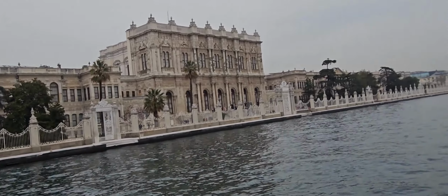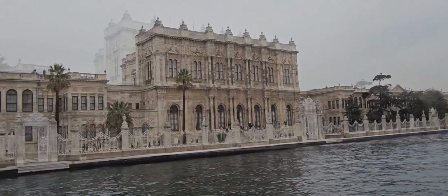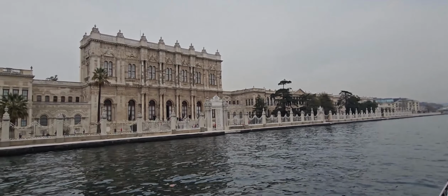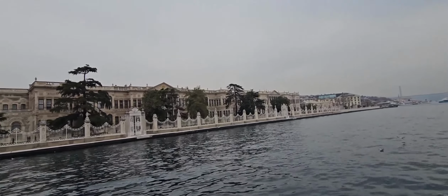So let's start with this palace here on the left. This is Dolmabahce Palace, the palace of the Ottoman Empire. In this city, Istanbul, with the old name Constantinopolis, it was Topkapı Palace and Hagia Sophia. Later the Empire used this palace, Dolmabahce.